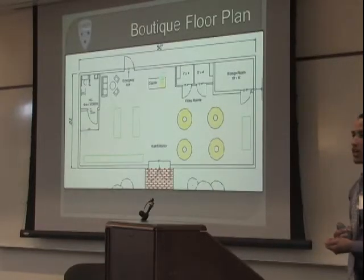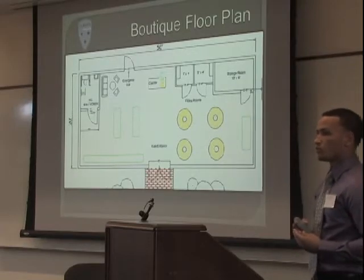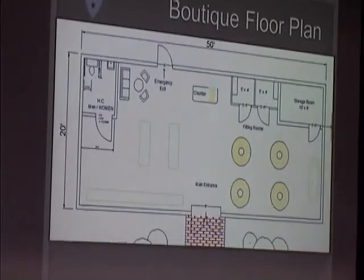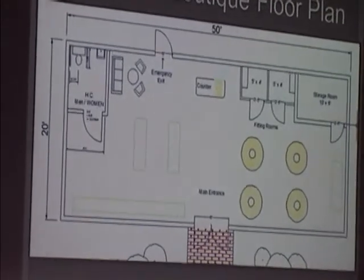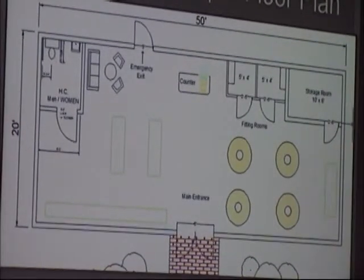We were also asked to design two boutiques, 1,000 square foot boutiques, with expansion for two more. This one didn't have any requirements as far as windows and space, but this is the layout that we came up with. We put a storage area, fitting rooms, and also a restroom.